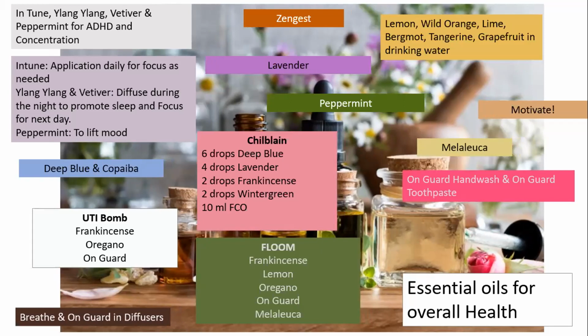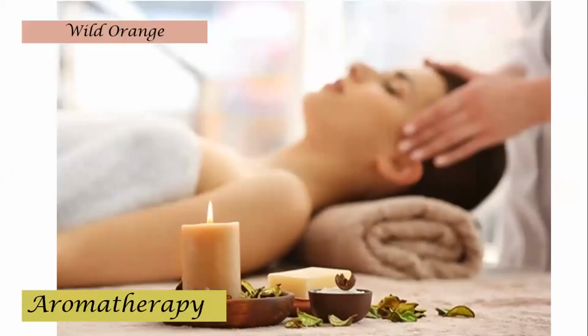Then also a very handy blend to have is the UTI bomb. This is frankincense, oregano, and On Guard combined, 2 drops of each. This has also worked wonders in our house. Drink 2 capsules daily for 5 days.